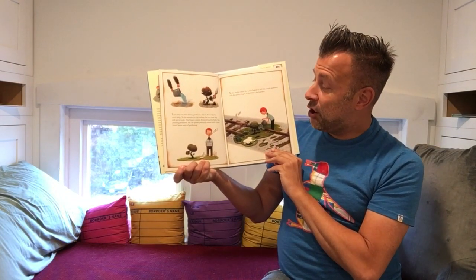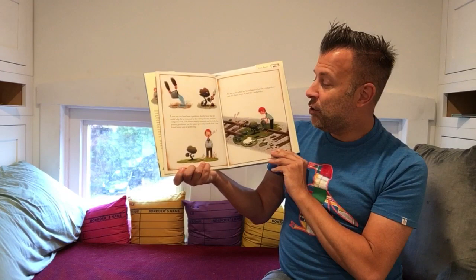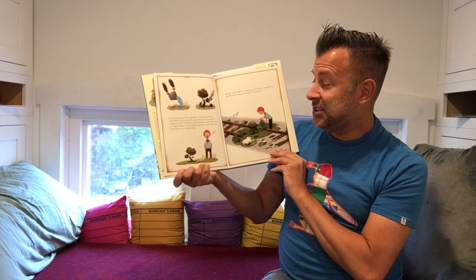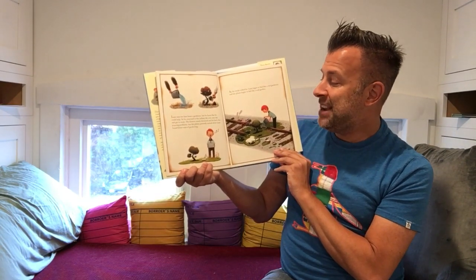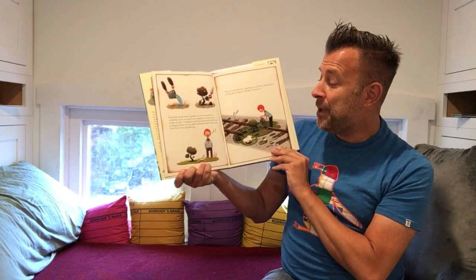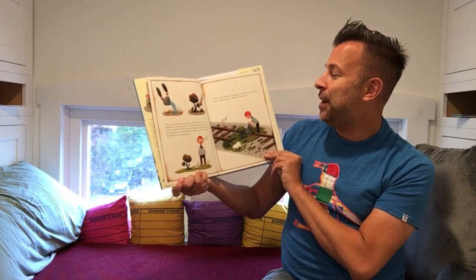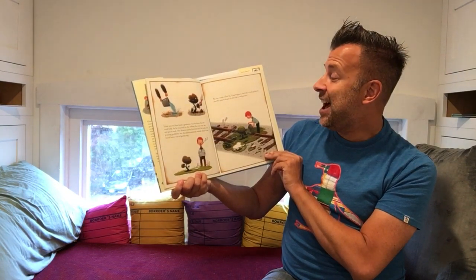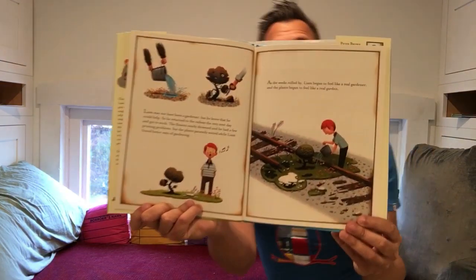Liam may not have been a gardener, but he knew that he could help, so he returned to the railway the very next day and got to work. The flowers nearly drowned, and he had a few pruning problems, but the plants patiently waited while Liam found better ways of gardening. As the weeks rolled by, Liam began to feel like a real gardener, and the plants began to feel like a real garden.